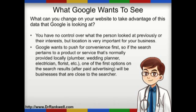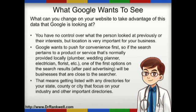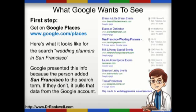So if the search pertains to a product or service that's normally provided locally, such as a plumber, a wedding planner, electrician, florist, etc., one of the first options on the search results after paid advertising will be the businesses that are close to that person that is searching. And that means getting listed with any directories for your state, county, or city that focus on your industry, as well as other important directories.